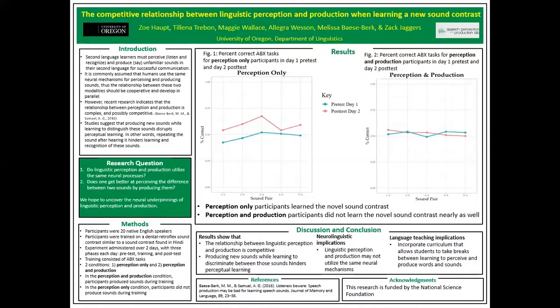In the perception-only graph, the post-test scores are higher than the pre-test scores, which shows that the perception-only participants showed improvement in learning the sound contrast. Furthermore, we see a peak in the middle of the plot, which indicates robust learning. However, in the perception and production graph, the post-test scores are not higher than the pre-test scores, which shows that the perception and production participants did not learn the contrast as well as the perception-only participants.